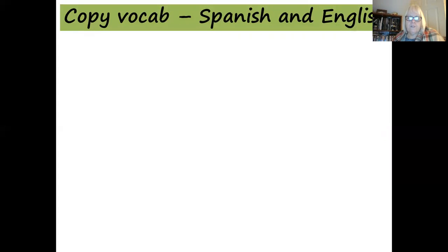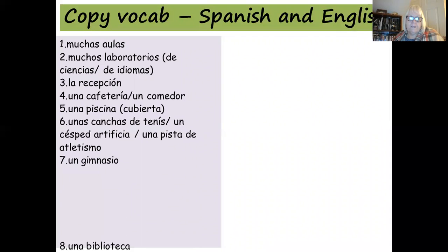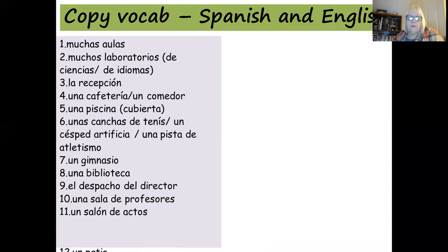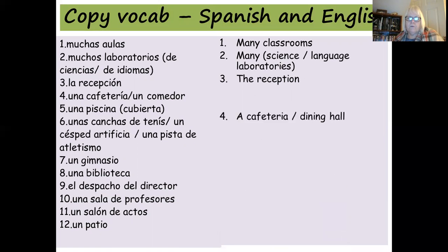Okay, so you've seen all of those. You can go back and look at them again if you want to, but now I'd like you please to copy the vocab, Spanish and English. Aquí tenemos primero el español. Los números 1 a 13, I think it was. No, número 12. Okay, a la derecha tenemos el inglés. So I'm just going to put these up quickly. You've just seen them, but make sure you know them. Maybe make sure you understand what these are.